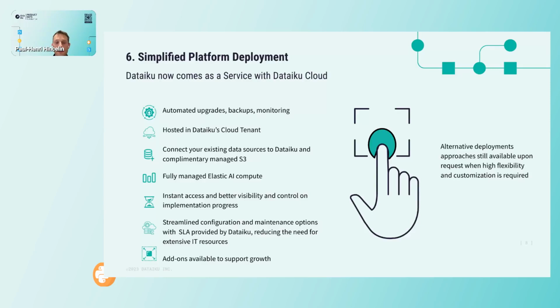I also wanted to mention that for environments that require high flexibility or customization, alternative deployment approaches are still available upon request, and we work with you to figure out the best solution to deploy Dataiku in your environment. So at the end, with Dataiku Cloud, as an IT team, you benefit from simplified deployment and you reduce the operational overhead. The fully managed environment allows you to focus on higher value tasks while maintaining an environment that is always up to date with the latest features for your end users.